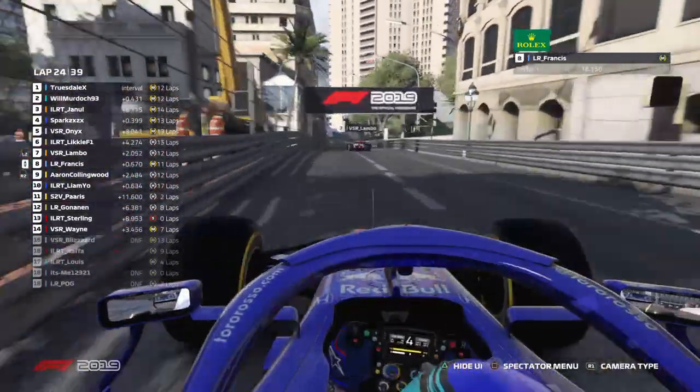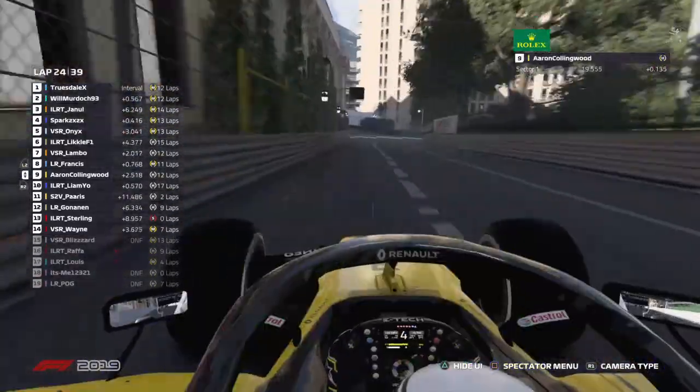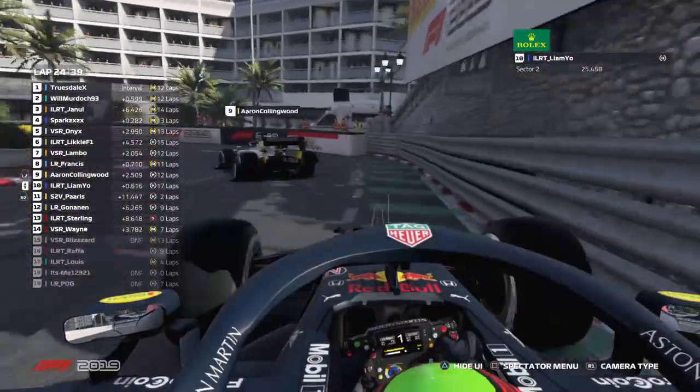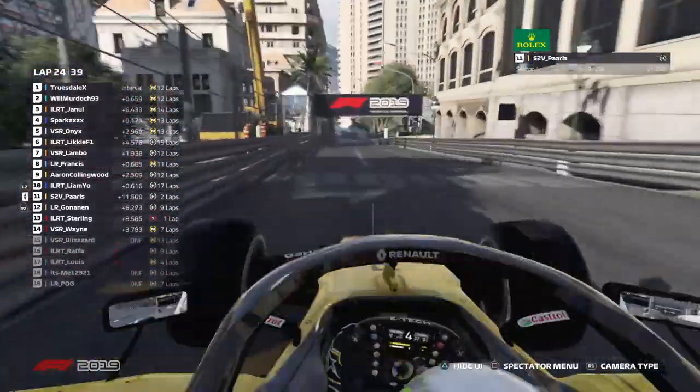So the McLaren guys, they've struggled for points this season. 3rd and 7th at the moment. Aaron in 9th, still carrying on. Hasn't disconnected from the session yet. Don't be surprised if we see it. His connection has been poor the last few races. And Liam Yo is currently hanging on to that final point.